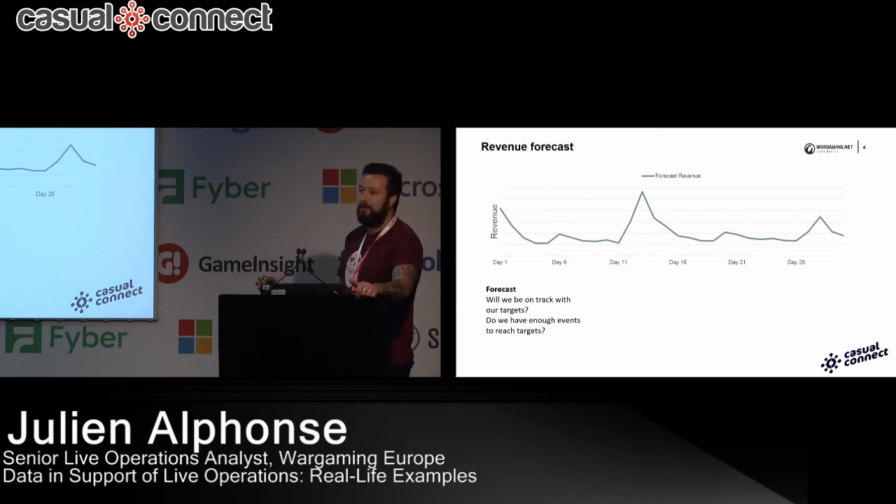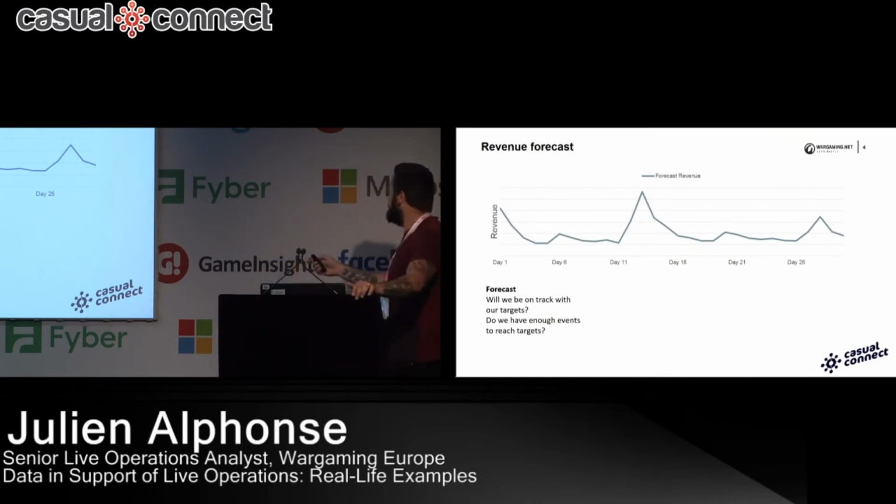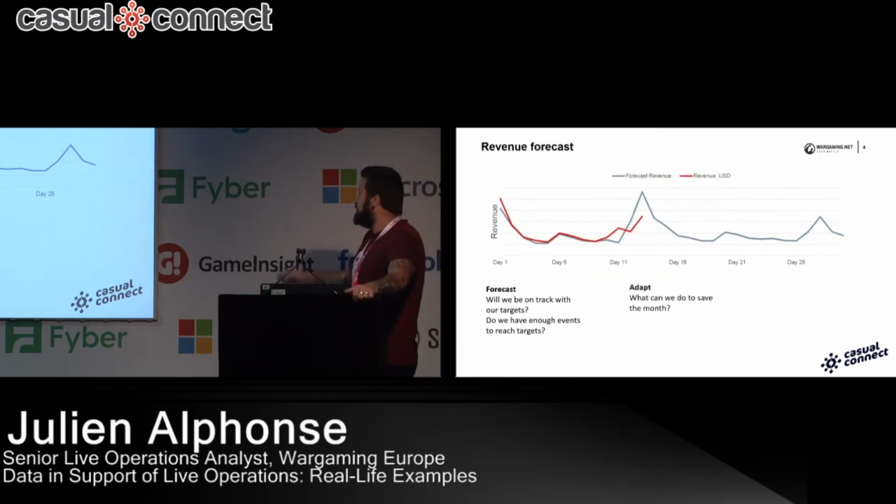For instance, you release a new bundle, you know the price, you know that approximately this share of players will buy it. You know you have these different price points, and you know that most of the time 70% of the revenue occurs during the first 2-3 days, so you can build this kind of thing. And also, as the month is going on, it's a good tool to adapt your plan.